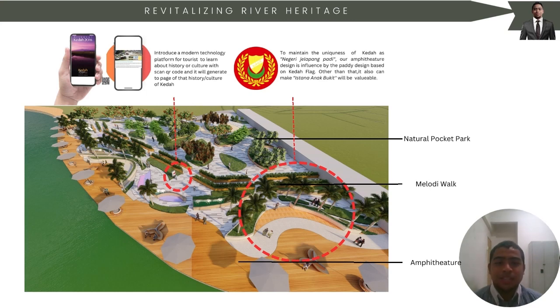Last but not least, in conclusion, with a few strategies and approaches to revitalize the riverfront in Kedah, it will have the potential to be more livable and attract the local community and tourists to visit, which aligns with the vision development of Kedah 2035, and can increase our economic income when there are more attractive places to visit in Kedah.